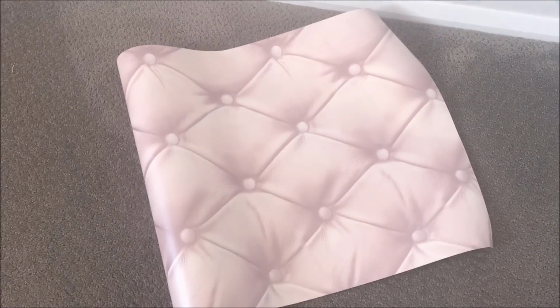Guys, a few weeks ago I was on eBay and absolutely fell in love with this tufted headboard style wallpaper. This wasn't a pre-pasted wallpaper, guys, so I picked up some wallpaper glue from Bunnings as well, and I started to add it to the walls. Now, I purchased 2 rolls of 10 meters. I used the first roll and then only had to use 1 length of the second roll.